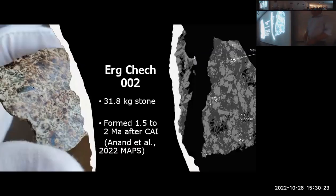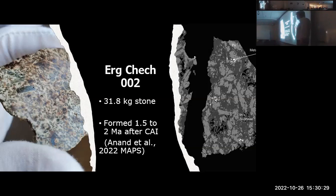Since then, there's been quite a number of discoveries, in particular this meteorite, Erg Chech 002, a 32 kilogram, big substantial chunk of rock, an andesite sample that formed about 1.5 to 2 million years after the formation of the solar system. These rocks, for those of you who said petrogenesis was a cool name, petrogenesis is talking about how the rocks formed, from a mineralogical and chemical perspective. And you can see in here, these are actually pyroxenes. This is plagioclase, the silica phase, and then metal in these rocks.